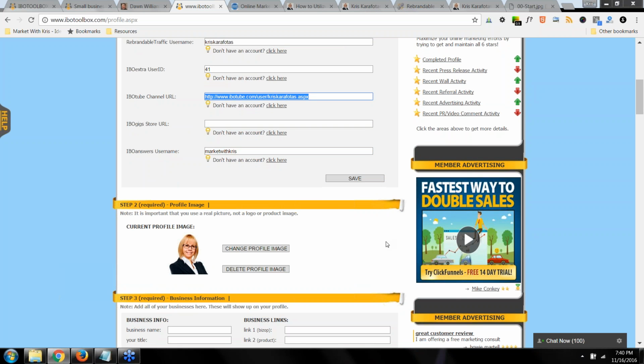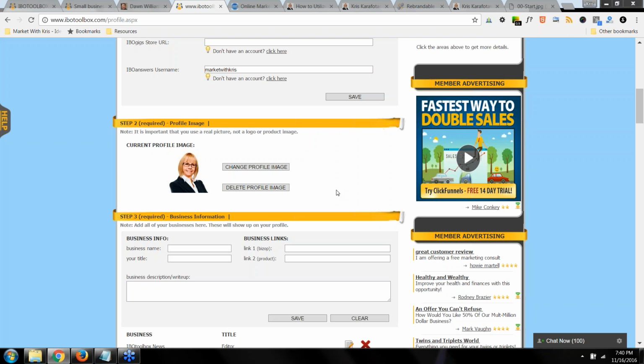Step two is a profile image. You really should use a real picture of yourself, not a logo or a product image. Why? Because it's so important to brand you on the internet.